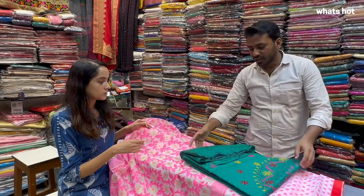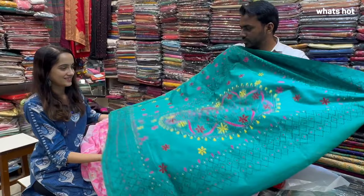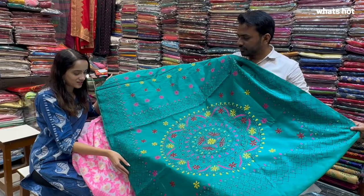Oh, I love these. These sarees look so elegant, the katha work sarees. Wow, this is such a pretty color too. Wow.